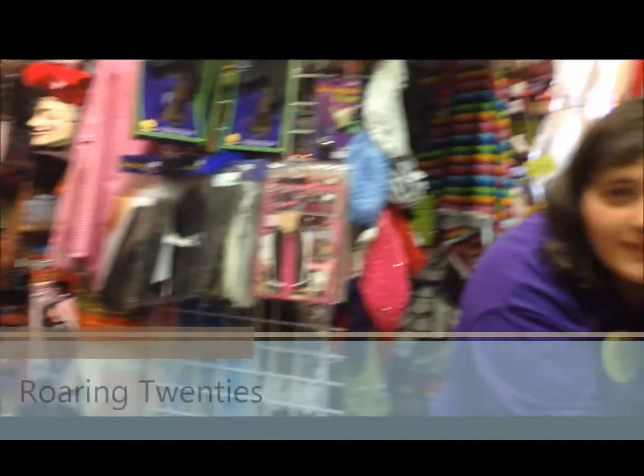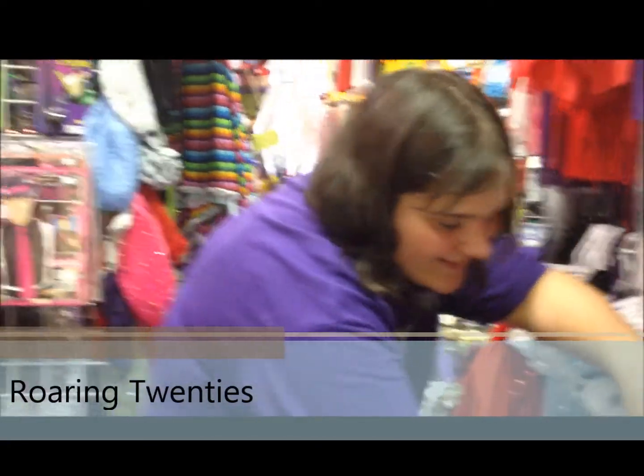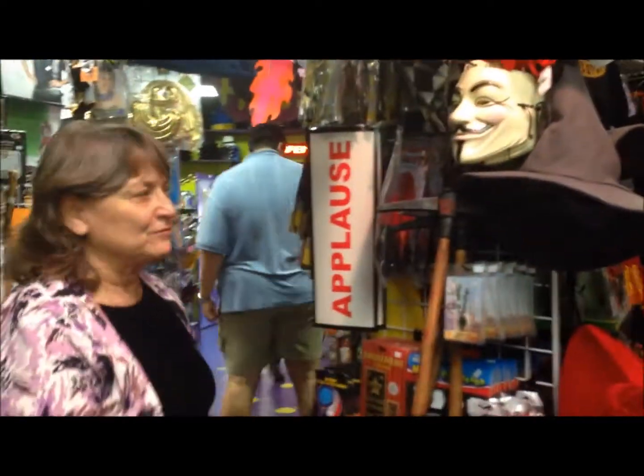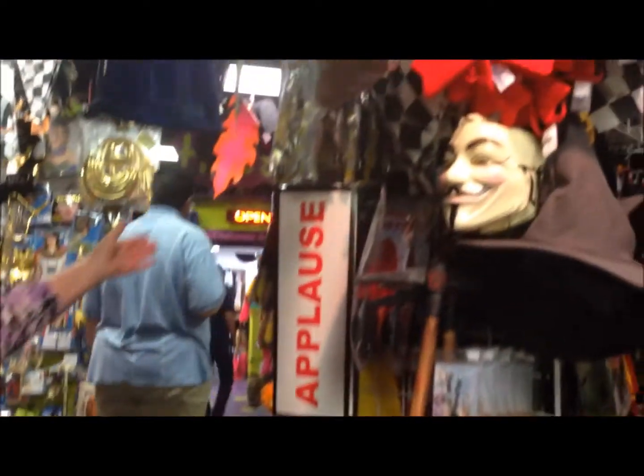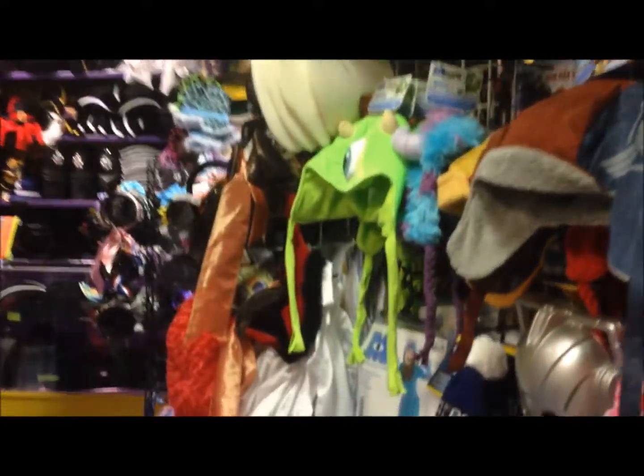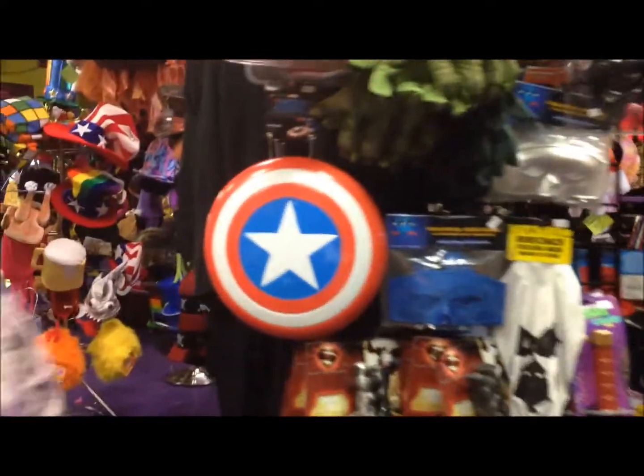And now we're in our 20s area. This is Emily. She's working hard finding something. And we're going to proceed on to more themed areas. We have every kind of themed area you can imagine, from ethnic to superheroes, movie themes. We've got Wizard of Oz, all kinds of things like that. In here are superheroes, and now we're approaching our large hat department.